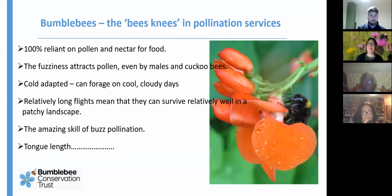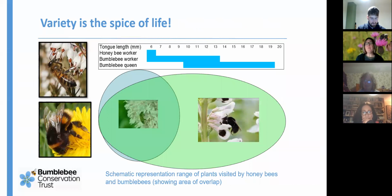And tongue length. So I've brought this in. This is a slide I've pinched off a colleague, and it's quite an old slide now, and it's not that user friendly, but it does illustrate a point.